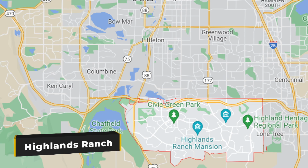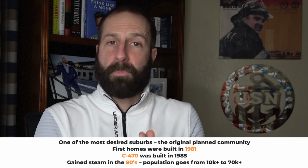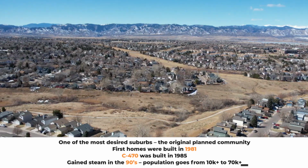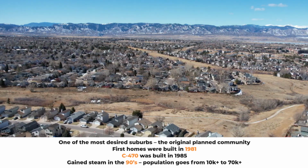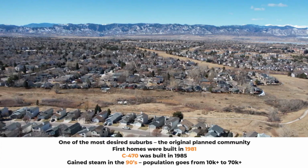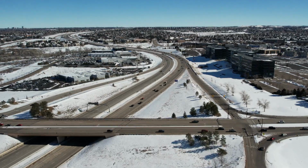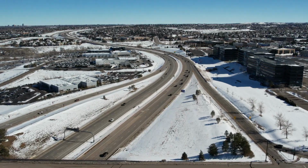Highlands Ranch is the original planned development of the Denver area. Founded in 1981, a group of folks started building homes down at Highlands Ranch, and it didn't really pick up steam until the 90s, but it's founded in 1981, first homes get built. Around 1985, they bring in good old C-470, which is a major highway for us. And if you're in the Highlands Ranch area, chances are you're using that highway to get towards Denver and to the Denver Tech Center, or you are using it to head west and get into the mountains. So 1985, in comes C-470.